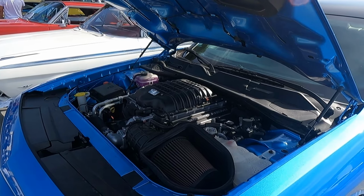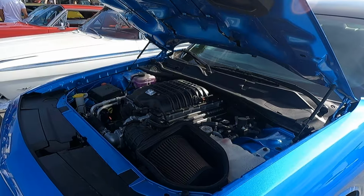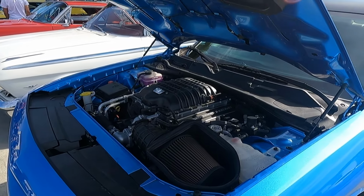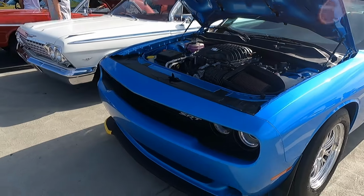To think that manufacturers will not only build cars that are over 1,000 horsepower, but give them a warranty on things like the transmission and the diff and everything, absolutely blows my mind. This is an amazing car.